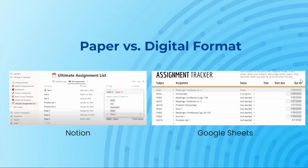There is a Canvas app, so downloading this to your device can make it easy to look at all of your courses in one place. Some other digital formats are pictured below. To the left here, we have a template on Notion, which can not only show your assignments in list form, but also in calendar form. On the right, we have an assignment tracking template from Google Sheets. This format makes it easy to sort your assignments either by class or by due date.